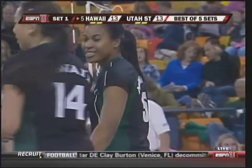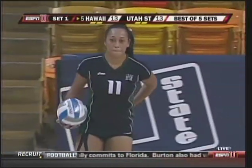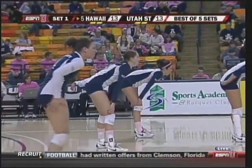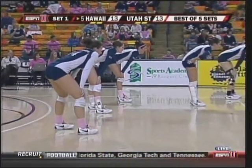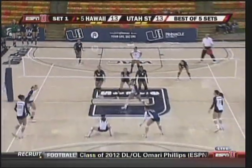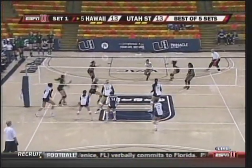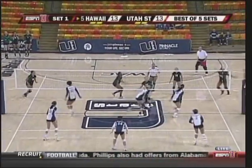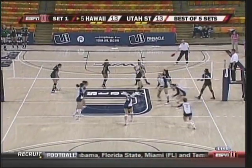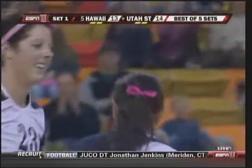Back and forth. This is the third match, road match for Hawaii. They've been out traveling. Had a win at Idaho, had a win at Boise State. Jocelyn White. Danielson right into the double block. That time off the net just a little bit.